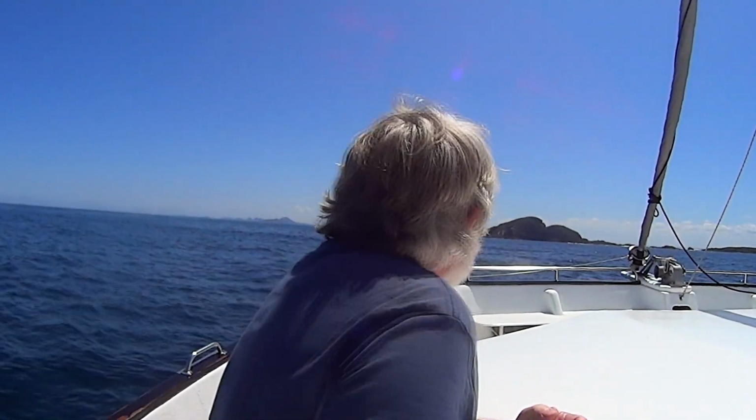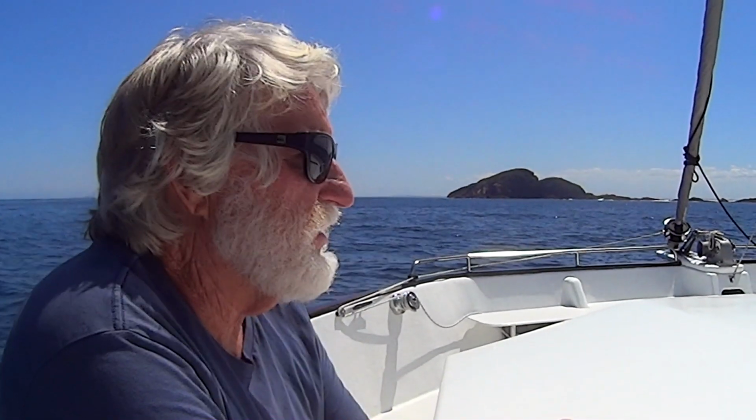Broughton Island. We were going to head into Esmeralda Cove, but the swell's a little bit out of the east, probably finding its way in there, so we're going to head around to Coal Mine Bay, I think it's called, around the other side, and have a look there. First time I've been in there, so it'd be good to explore.